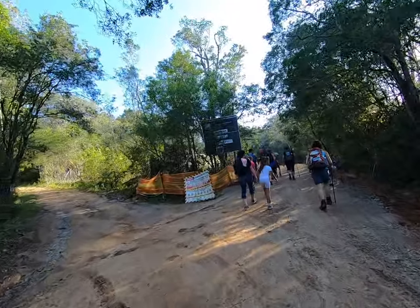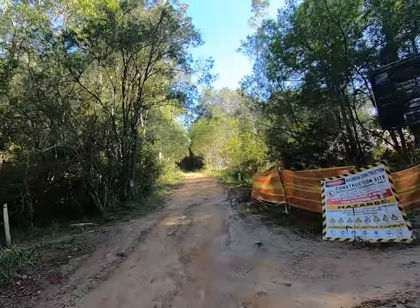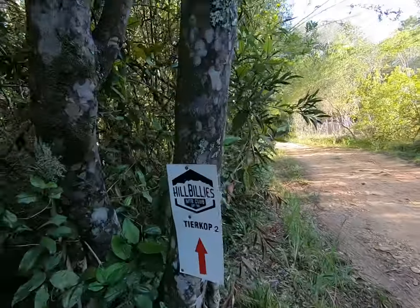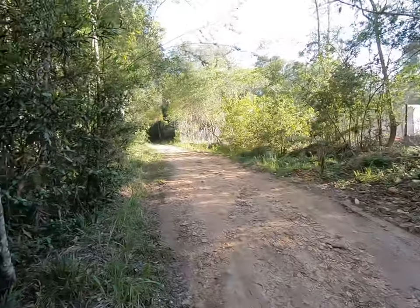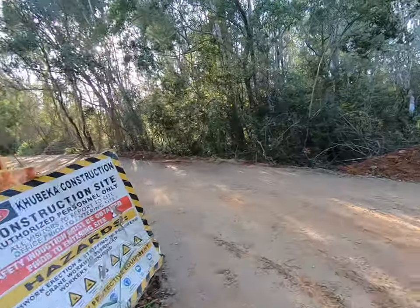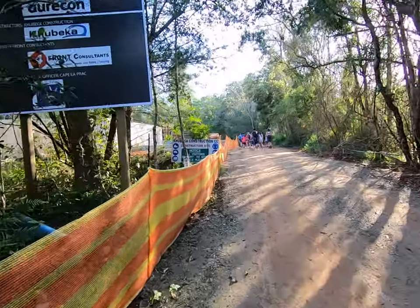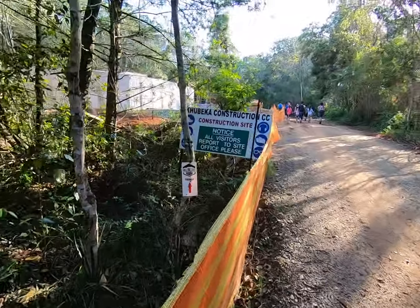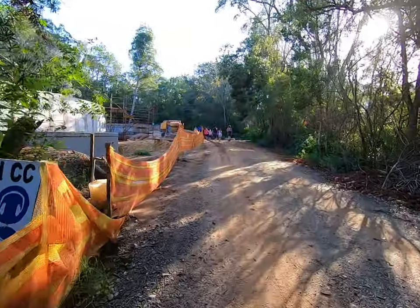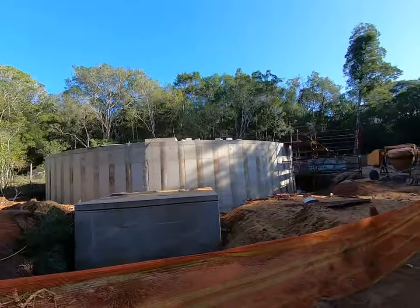This road over here is a circle route, a small circle. It's not the whole route that circles here. There it says Tierkop 2. You can go up this way. We're coming down on the way back this afternoon, and there should be a sign up here that says Tierkop 1. Here it is. So Tierkop 1, past the construction site.